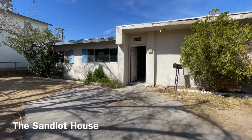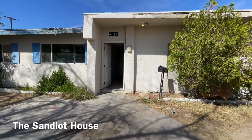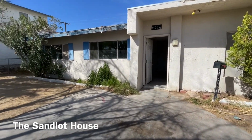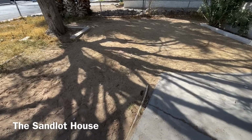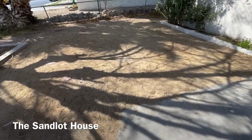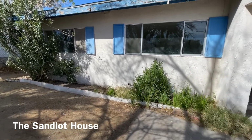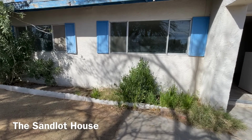So this property is 4 bedrooms, 2 full baths. This house was built in the 70s. I called this the Sandlot House because the whole lot is basically like sand. So it's kind of like the house is built on sand, and I think that's the reason for a lot of the problems.